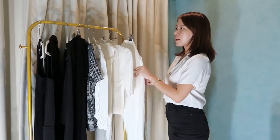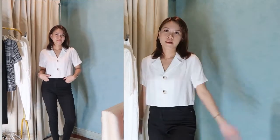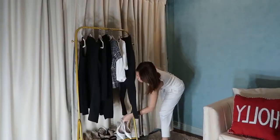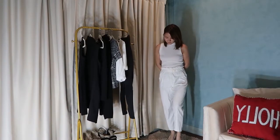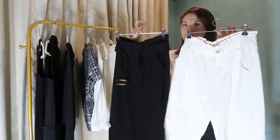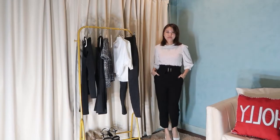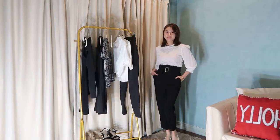So for pants, I suggest having black denim and white denim pants, as you can style them in many ways. And also trousers. This is a white trouser that I have, and you can also get a black one. So black and white trousers are very good options for your office wear, and also a black dress.